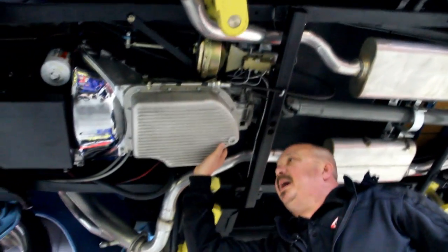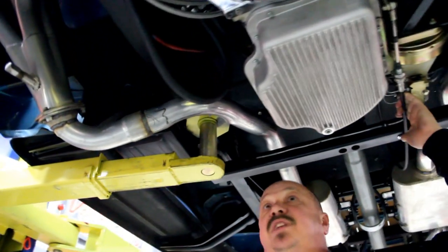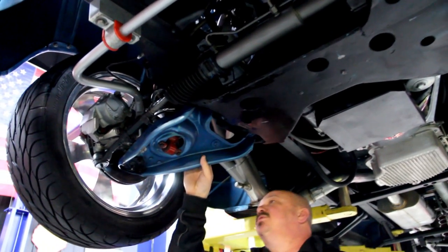We've got a big aluminum pan on this baby. We've got a power booster here, so we do have power brakes. Looks like the Corvette style master cylinder. This here cable is your shifter cable. The battery's mounted down here in the stock location. The frame has got a nice coat of paint on it. It looks great. They went and painted these upper and lower control arms to match the truck.